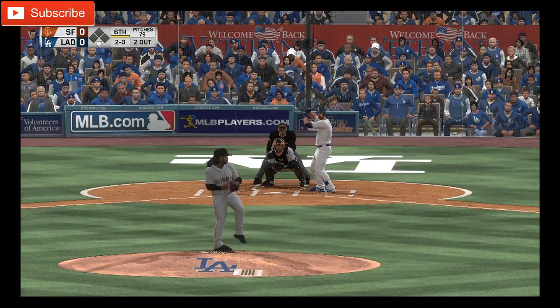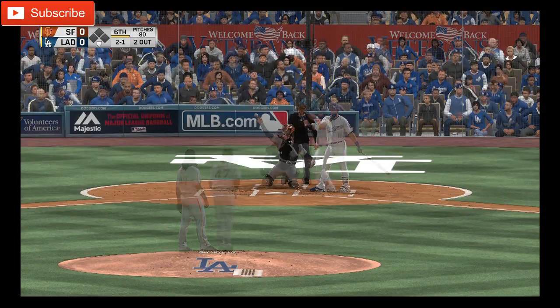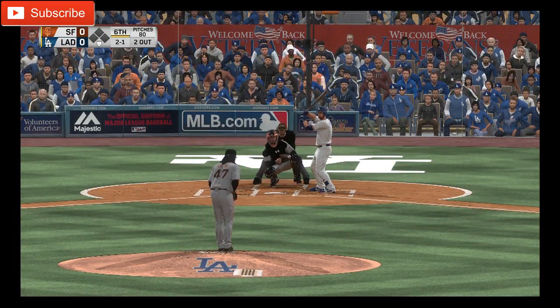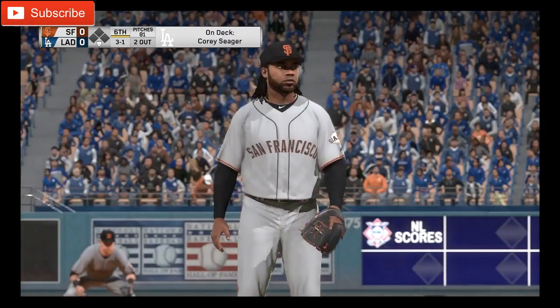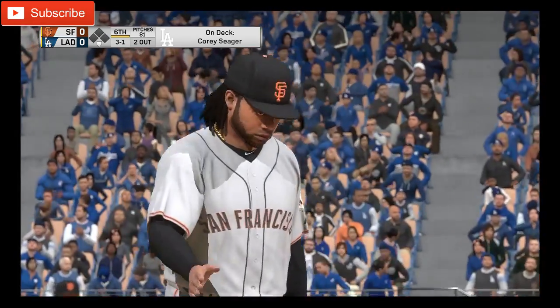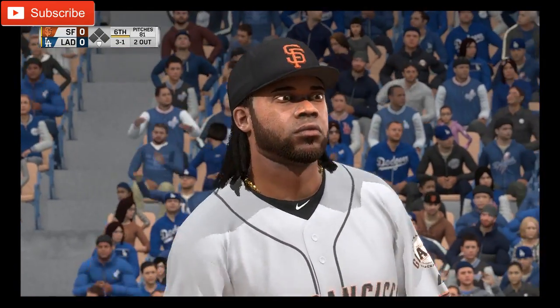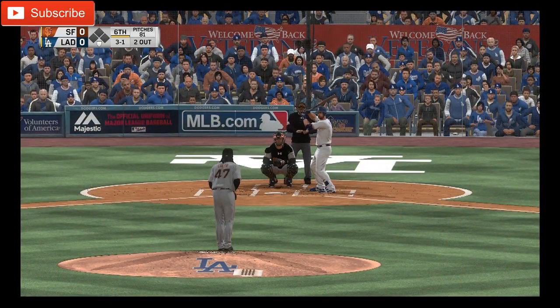From the windup, the 2-0 pitch. A high fastball is in there. And there's a pitch that just misses the inside corner. Well, he doesn't have any walks yet. He's going to have to come in the zone right here and really avoid throwing that first walk of the game. 2 out, nobody on.